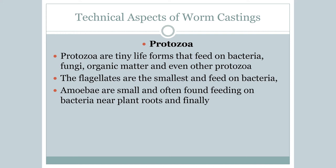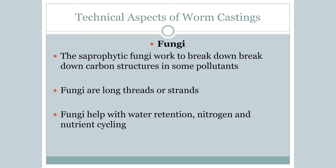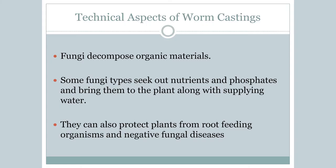Fungi. Fungus is like the mushrooms that we eat. There's fungus in the soil. It also has its place in the soil. Fungi are long threads or strands. Fungi help water retention. Remember I said it retains water? It retains water because it's got lots of fungi. So it retains moisture, which is a good thing. Fungi decompose organic matter. If you've got leaves or whatever in the soil, the fungi will attach onto it and decompose it. It'll break it down.